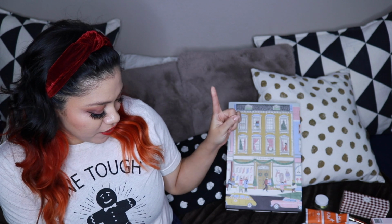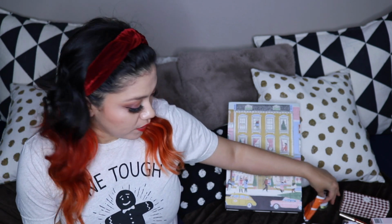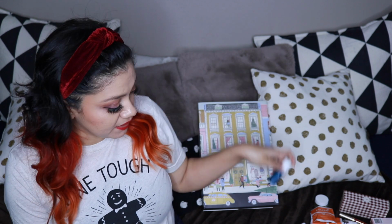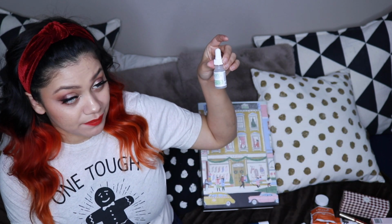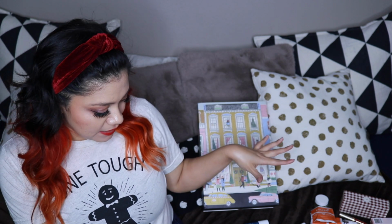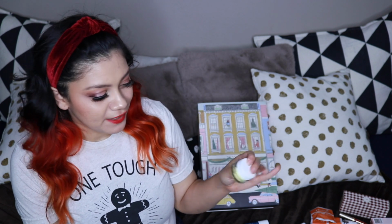I ended up changing mine, and there were 2 items valued at more than $22. So the Sunday Riley is valued at more than $22 milliliter for milliliter. And then the Mario Badescu, the Super Peptide Serum, is valued at $22.50 milliliter for milliliter. So those are the most pricey items. But after reading the reviews, I think that I'm gonna say that the Youth to the People is gonna be my favorite item this time.